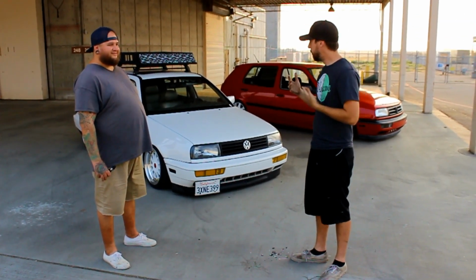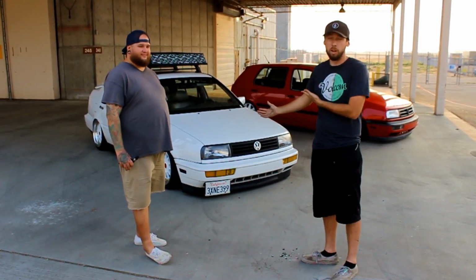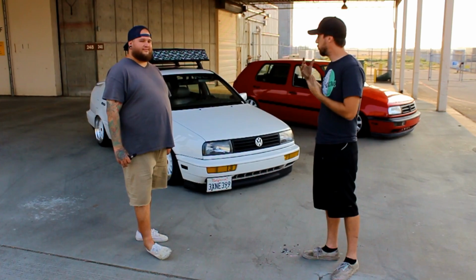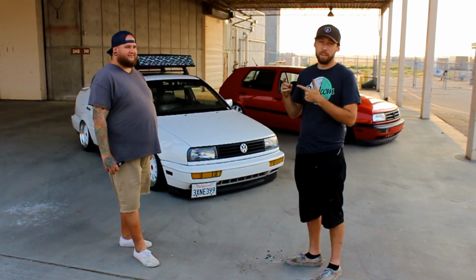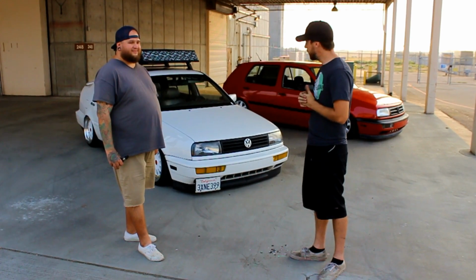Pretty straightforward, but we wanted to go ahead and compare a $300 set of coilovers to a $3,000 bag setup so that all you guys that are on a budget can compare for yourself if it's worth saving up and going for bags, or if you'll be able to get by on coils like this, especially if you want to go low. It's definitely going to be a review to watch. You can't really beat the price for these coilovers, so let's see if they hold up to the test.